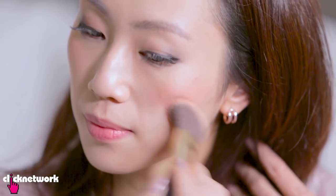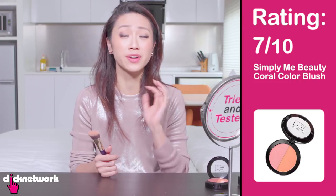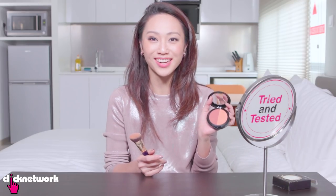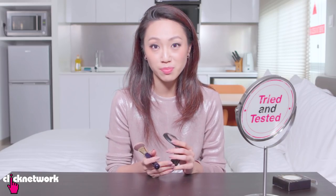I find that the colours, they are nice. It's like a clean, solid colour. It's alright. Like, it's an okay blush. Like, there's nothing to love or not like about it. So I would give this like a 7 out of 10. It's a very good basic no-frills kind of blusher. That is $2.99 for 2 colours. So it's like $1.50 per colour.